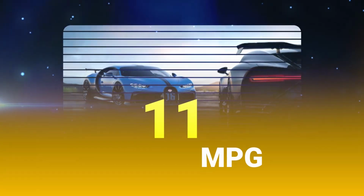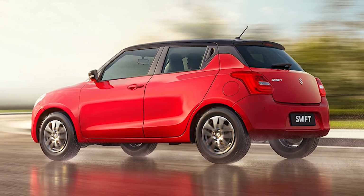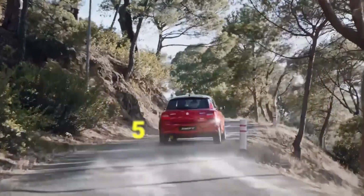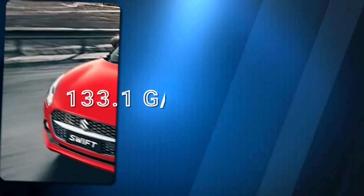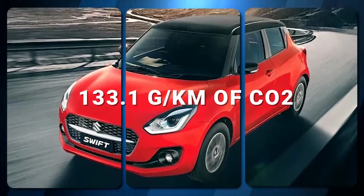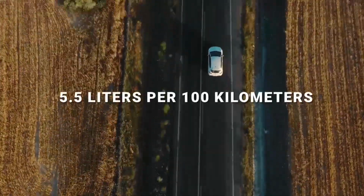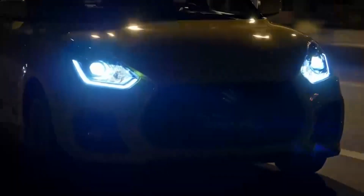On the other side, the Suzuki Swift is a gas-saving champion. Depending on the model, it averages around 51.4 mpg, or 5.6 liters per 100 kilometers, and emits about 133.1 grams per kilometer of CO2. With a consumption of just 5.5 liters per 100 kilometers, it's one of the top contenders for fuel efficiency in its league.